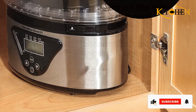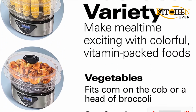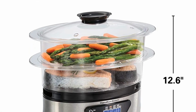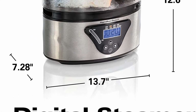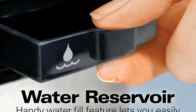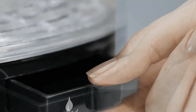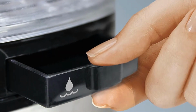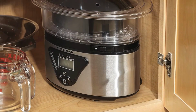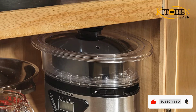Includes a rice bowl that's perfect for white or brown rice and small foods. Cooks eggs upright from soft to hard cooked. Digital touchpad makes setting the countdown timer and other functions easy. Switches to warm automatically and alerts you with a beep when cooking time is up. Warm setting runs for 1 hour, then the steamer turns off. Delay start timer lets you fill the steamer with produce in advance and begin steaming later. Rice bowl and drip tray are dishwasher safe.